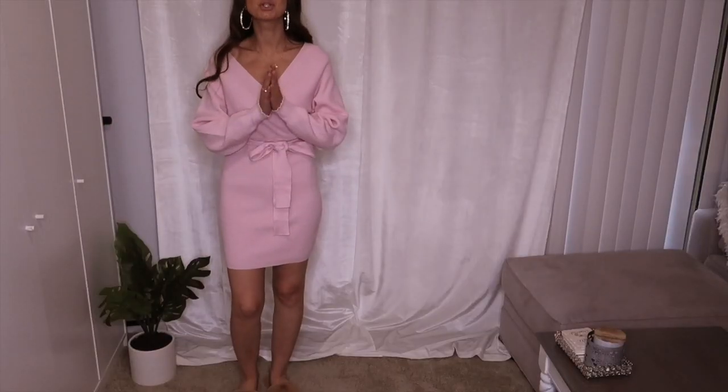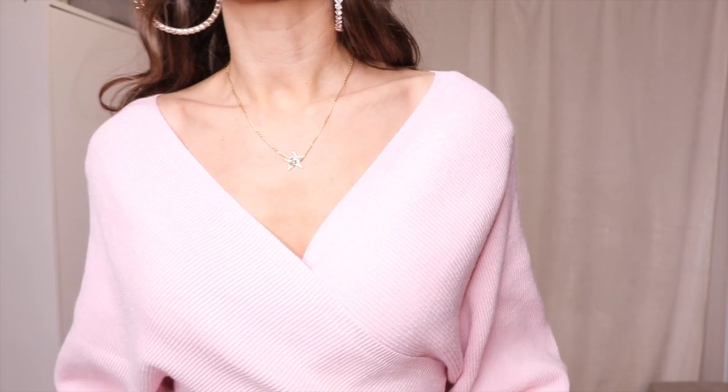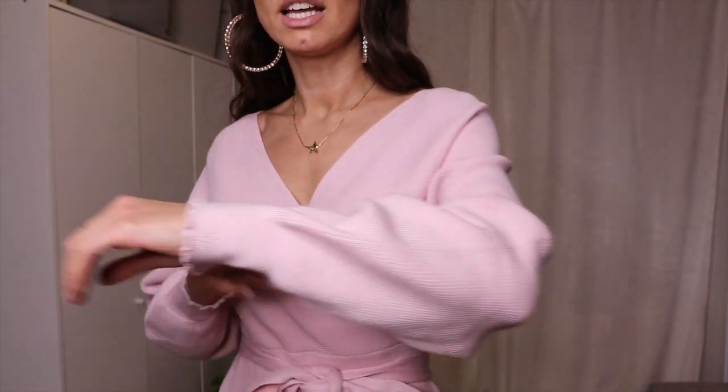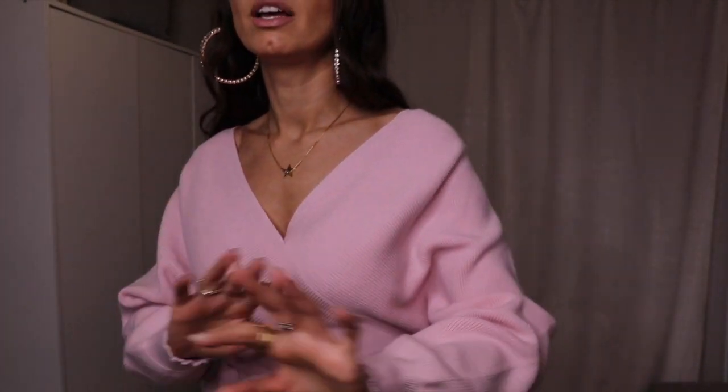Next up is this gorgeous holiday dress that I am so obsessed with. This was probably my favorite thing out of everything I got. I love how warm and comfortable this is. This for me is more of a Christmas outfit. I love the knit. It has little ruffles on the sleeves. Here's a little close-up of what it looks like. I love the neckline, the little balloon sleeves. Here's the detailing on the wrist that I was talking about. This is just absolutely beautiful. It has the little tie in the waist.